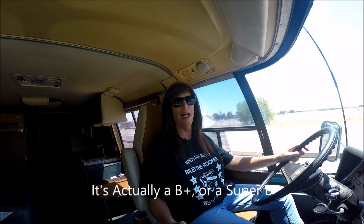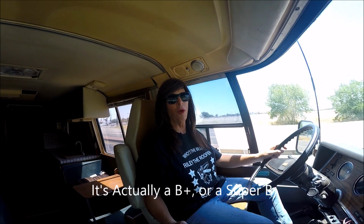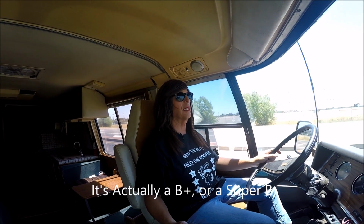I don't really consider this a Class A in the sense of being real high top and super wide bodied. I consider it more like a bigger Class B kind of van because of the outer shell, the strength of that, the fiberglass, the build quality. It just feels good. It feels like the kind of rig you could take on the Alcan up in Alaska.